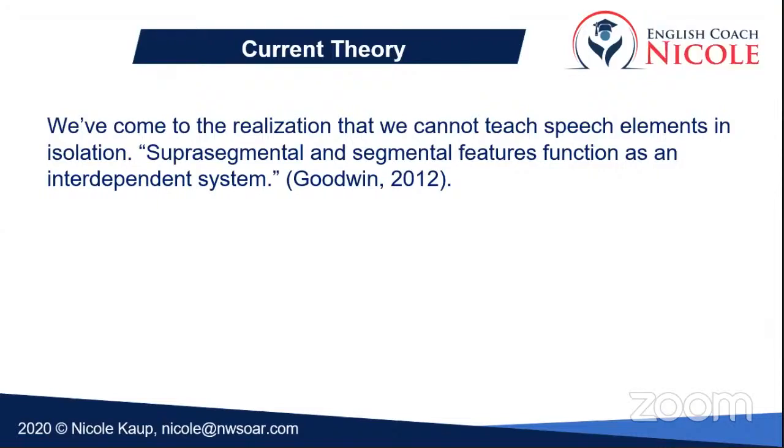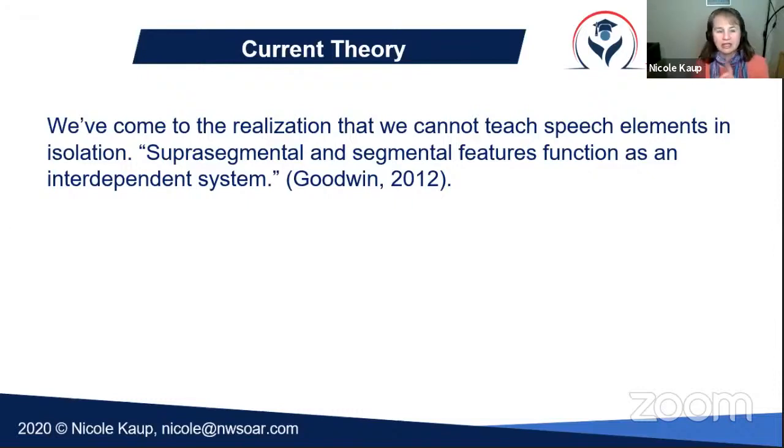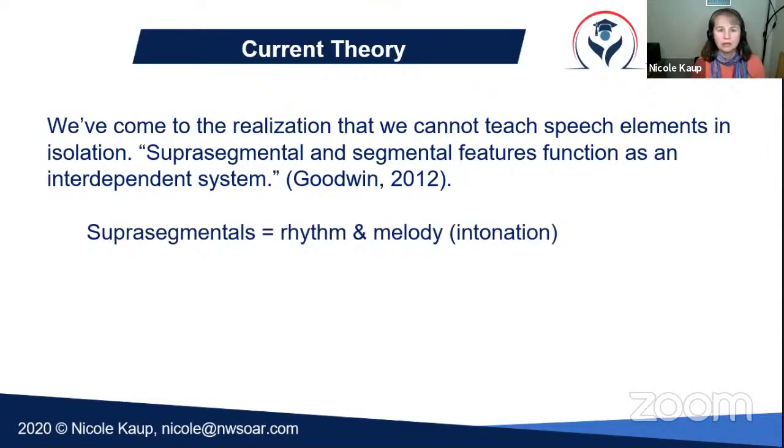So we've come to the realization that we cannot teach speech elements in isolation. In the past, we've wanted to say, we're just going to focus on a specific sound, TH sound, R sound, V sound, whatever it is, or we're just going to focus on word stress, or we're just going to focus on linking. So more recently, in this last decade, we've been realizing we can't focus on one or the other, because for a while we started thinking about suprasegmentals, which are your rhythm and melody, your intonation, the overall sound of the language. We started to think that that was the key for a while and started to exclusively focus on that. And then realized that, well, we've got the sounds that we just can't ignore. They are part of the language too.